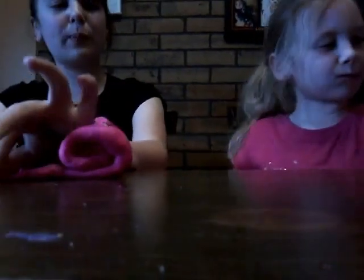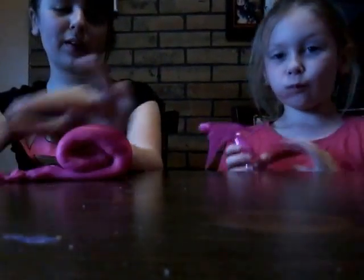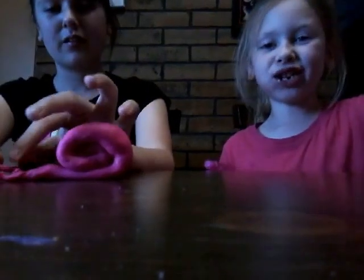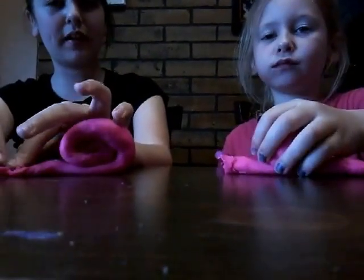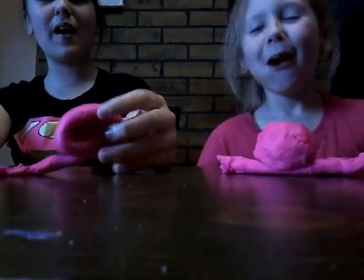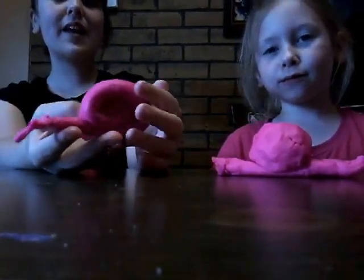Okay, now you explain how your snail became like that. I see yours doesn't have any eyes. It does too. Okay, explain. And now my snail is a bit... Oh wait, I see my problem. It doesn't have a butt.